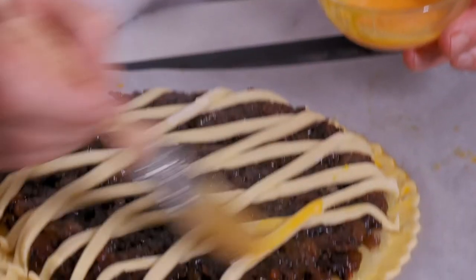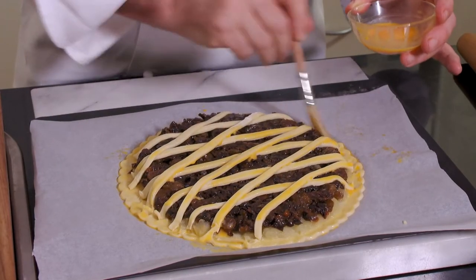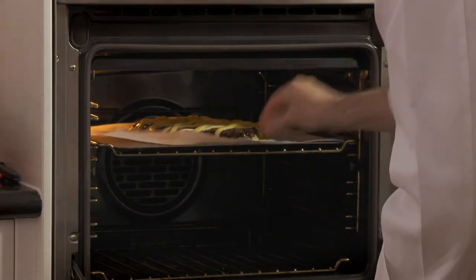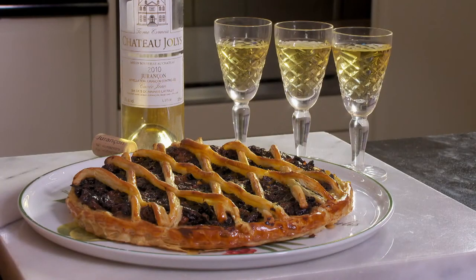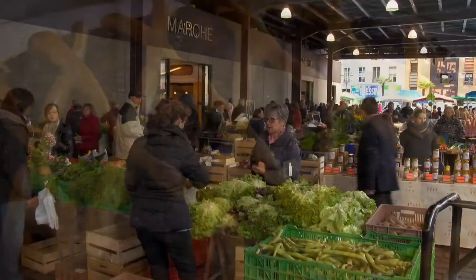To obtain a lovely golden color, I brush the top of the pastry with egg wash. I then cook the tart in a hot oven for about 25 minutes. Naturally, the local sweet Jurançon wine is the perfect match for this tarte au pruneau et raisin sec.